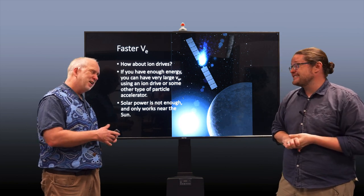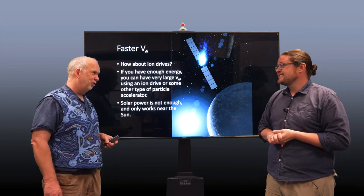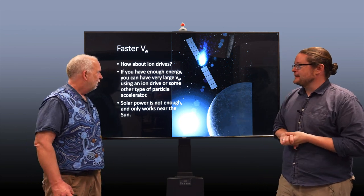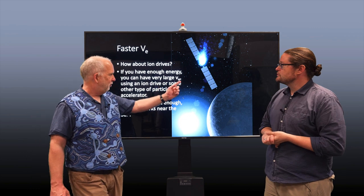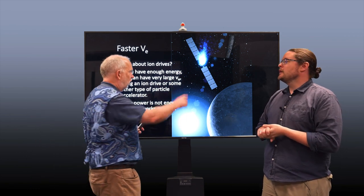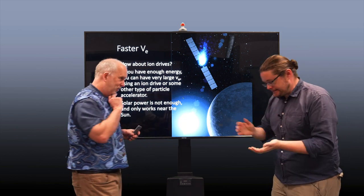Yeah, but I did the calculation for this, and you'd still need more xenon than the entire mass of the Earth. All right, so that's not going to work. It's not enough. And it also has the problem that you can't fire plasma out fast enough because you're limited by the power generated by solar cells. That's right.